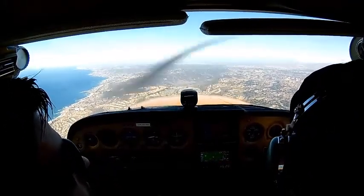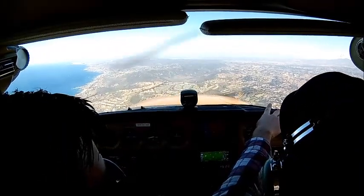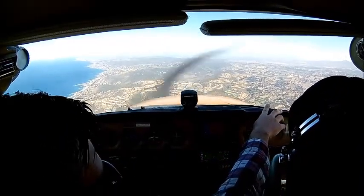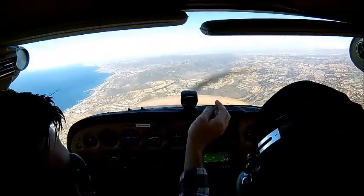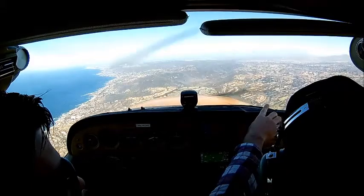Looking for traffic, Quebec Bravo. Cessna Quebec Bravo, caution wake turbulence, about 10 miles in trail of him is also a West Wind jet, going to be down to 4,000 also. Roger that, Quebec Bravo. I thought I saw him hung up in the clouds over there.